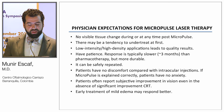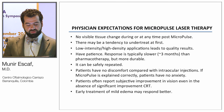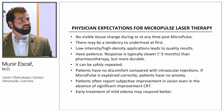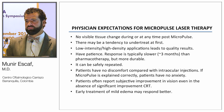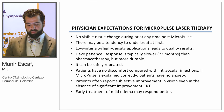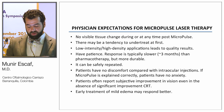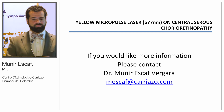It can be safely repeated. Patients have no discomfort compared with intraocular injections, and the fact that you don't have to put anything in their eye is just a plus here. We can see a subjective improvement of the vision, even though we don't have complete resolution of the swelling of the macula or the edema, and we can treat mild edema in an early fashion. Thank you very much.